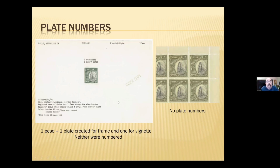The American Banknote Company, if they only made 1 plate initially, then there's no number. So you won't see any plate number on these in this area here. If they have a plate number, it'll show up there.